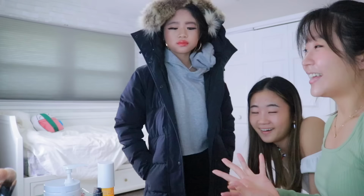This is Emily's fit right now. We're gonna change it into her Chav outfit. Here is the official Chav girl. Yo. Yes!